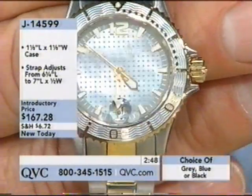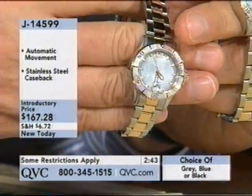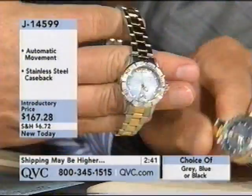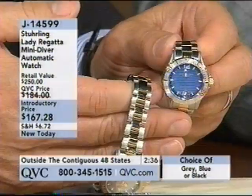You're not going to find screw-down crowns for $167. We've got to show the choices real quickly. Here is the blue. Is that the blue? No, that's the gray mother of pearl. Here's that beautiful blue. That's the midnight blue.